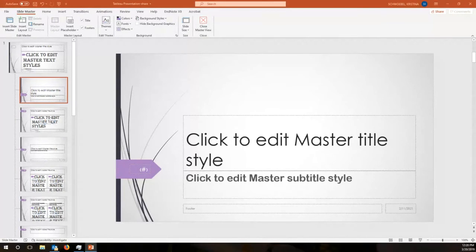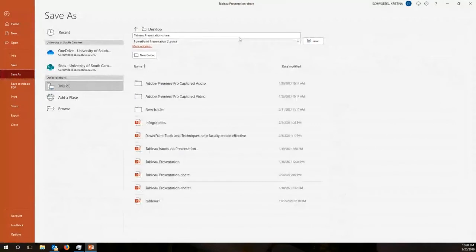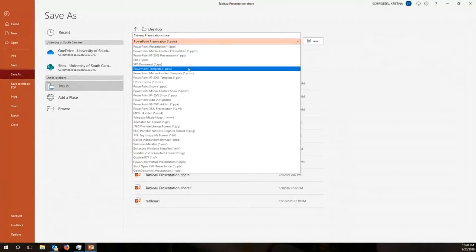So it might be the order of operations. What you want to do is, before you create all the content and add all the information, you want to create your master slide and then save that master slide when you do File, Save As, and you're going to save it as a PowerPoint template.